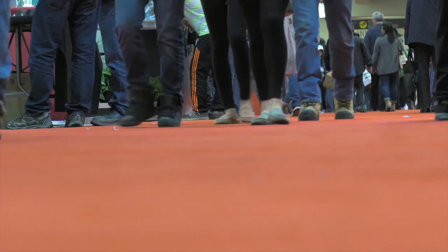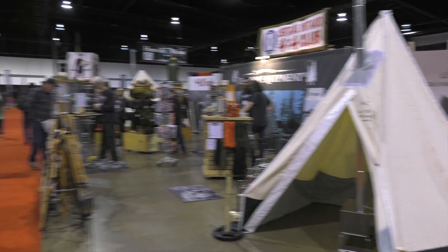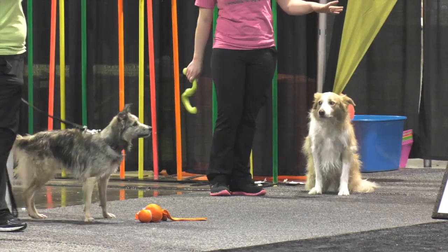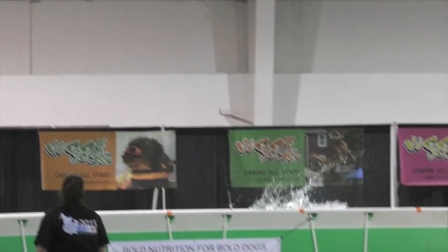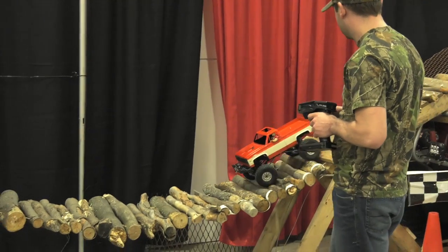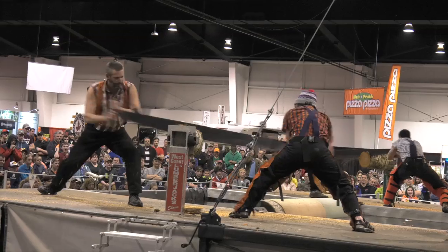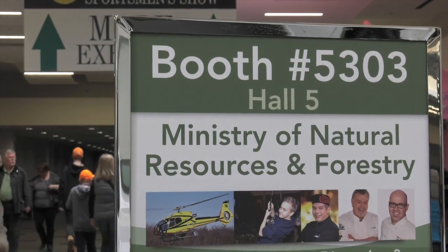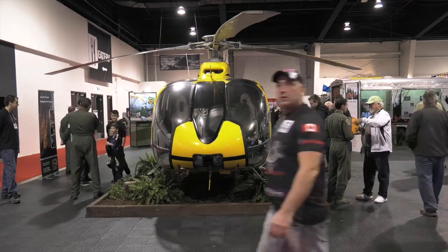This year's Sportsmen Show featured amazing things to see, do, and learn, including flying axes and tree nymphs, daring dogs that got wet for glory, and tykes on bikes that got dizzy for fun, tiny trucks and busy lumberjacks, pointy teeth and pointy beaks. The Ministry of Natural Resources and Forestry turned heads with awesome equipment and display.